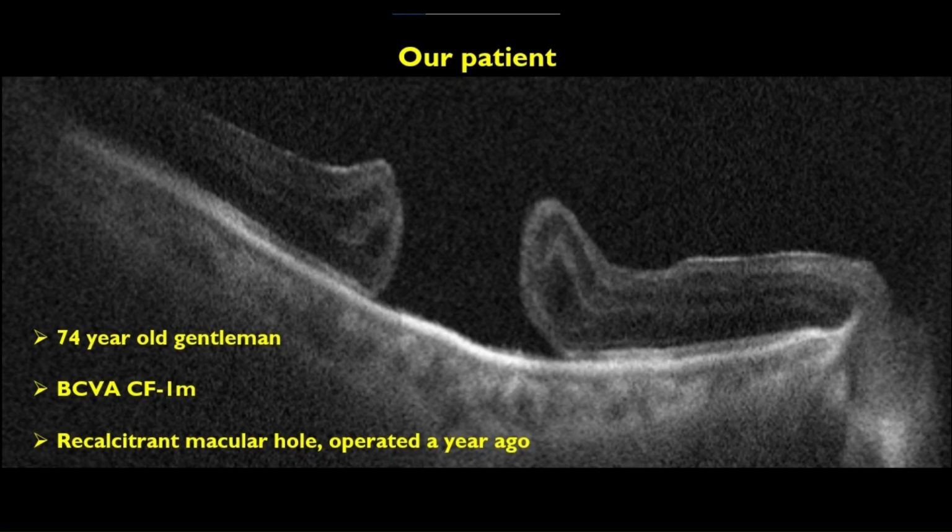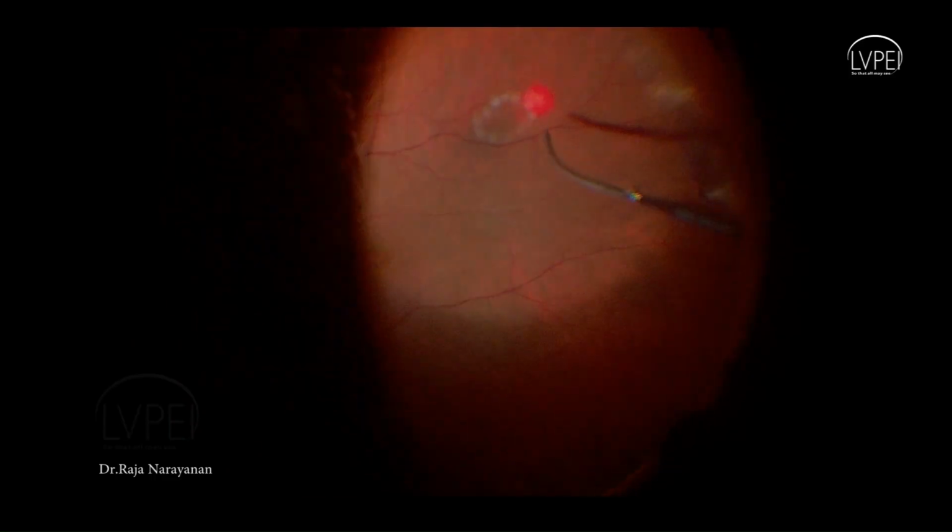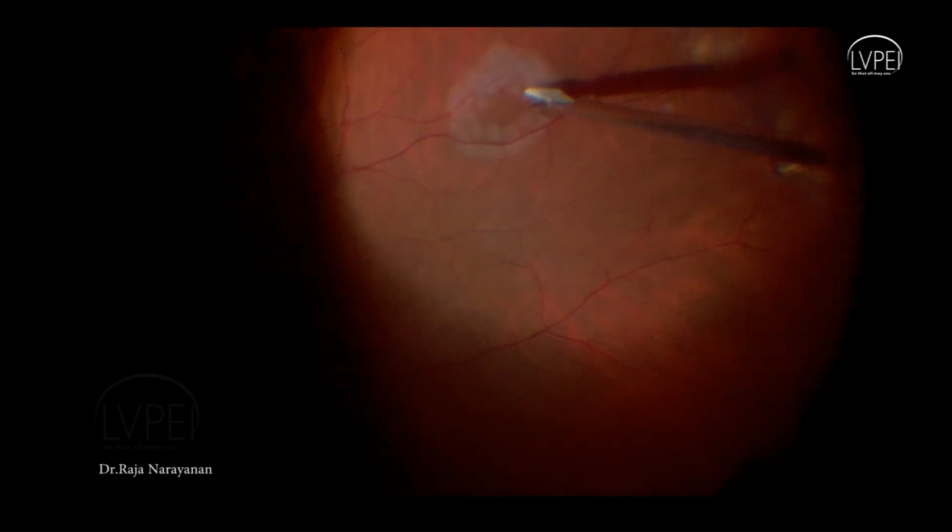Our case concerns a 74-year-old gentleman who presented with a refractory macular hole to us. A graft site was chosen infratemporally and barrage laser was done, and the retinal graft was then gently excised with the help of curved Alcon scissors.